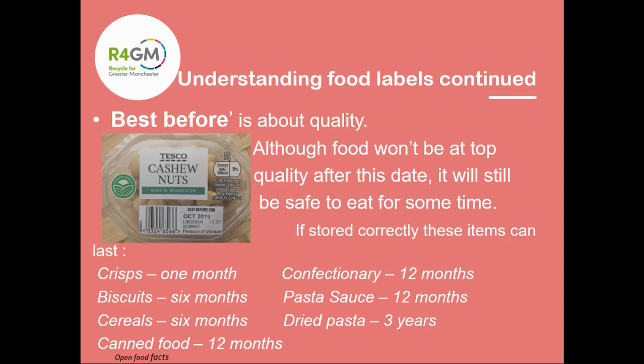So with crisps, even if the best before date has gone past, if you've had them they can be stored up to 1 month. Biscuits are around 6 months. Again, this is just a guidance. Cereals around 6 months. Canned food can be 12 months. Confectionery 12 months. Pasta sauce 12 months, and dried pasta up to 3 years. So these kind of things you can store for a really long time.